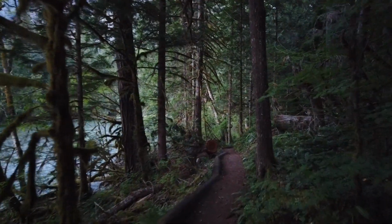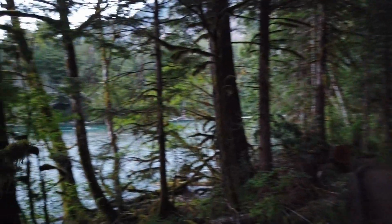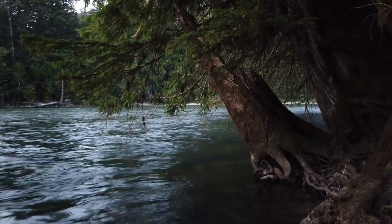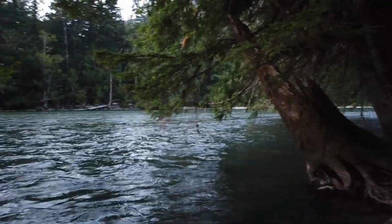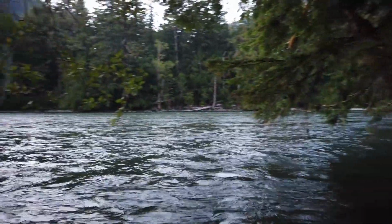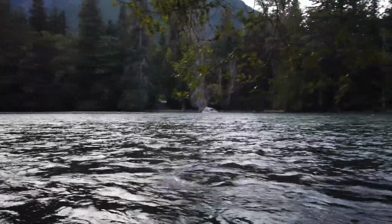On this trip, I went to North Cascades National Park in northwest Washington, about 2 hours outside of Seattle. My first night, I stayed at Nehalem Campground and did a short little hike right before dark next to the Skagit River.